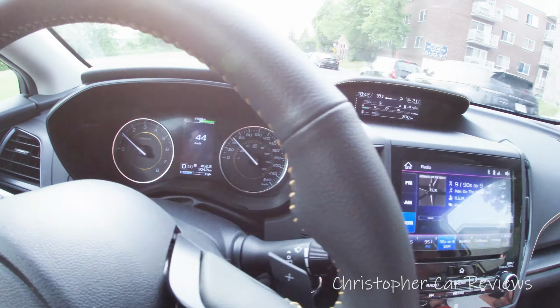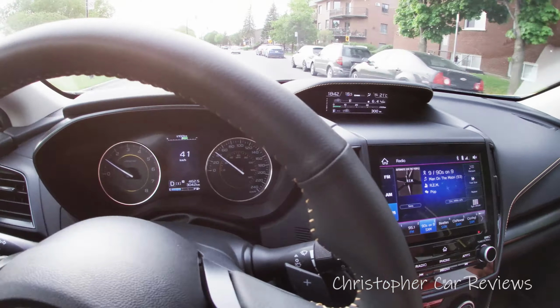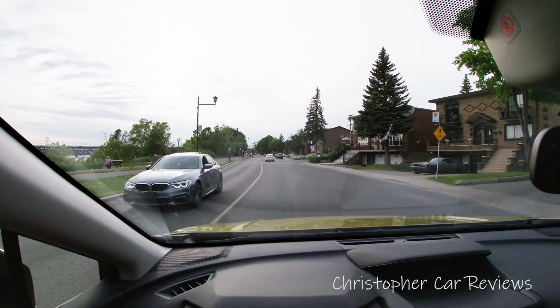Hello car lovers, driving the 2022 Subaru Crosstrek. This is the outdoor version. I've tried this vehicle before. I like to retry popular vehicles over the course of their life because it allows me to compare them to the new models that come out from the other manufacturers, and it's kind of interesting to see where it stands amongst its rivals. It's still very good, so spoiler alert on that level.